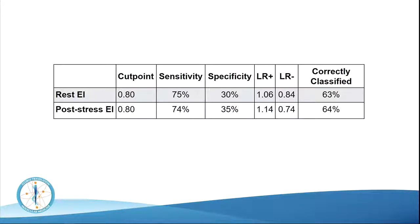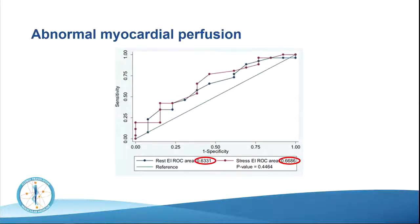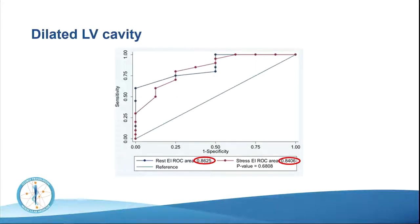The cut point was set at 0.8 for both rest and post-stress EI, and we tried to check if they have incremental prognostic value among the subgroups. We did a subgroup analysis using the following subgroups: patients with abnormal myocardial perfusion, patients with dilated LV cavity, and those with LV dysfunction as defined below. Among patients who have abnormal myocardial perfusion and those with LV dysfunction, there was modest improvement in the area under the curve. However, among patients with dilated LV cavity, there was remarkable improvement in the AUC.